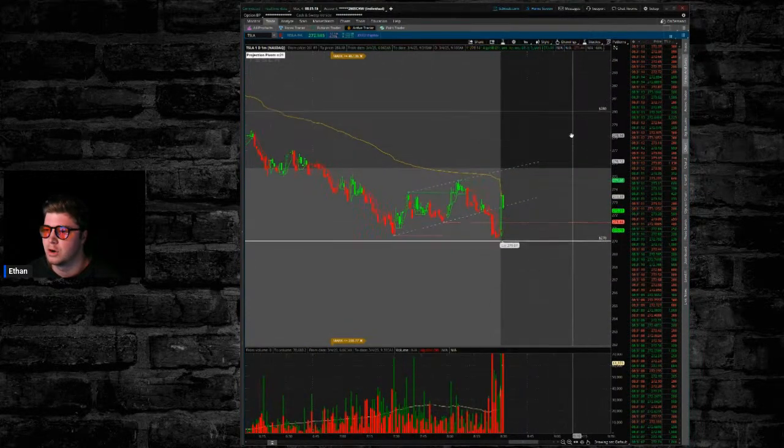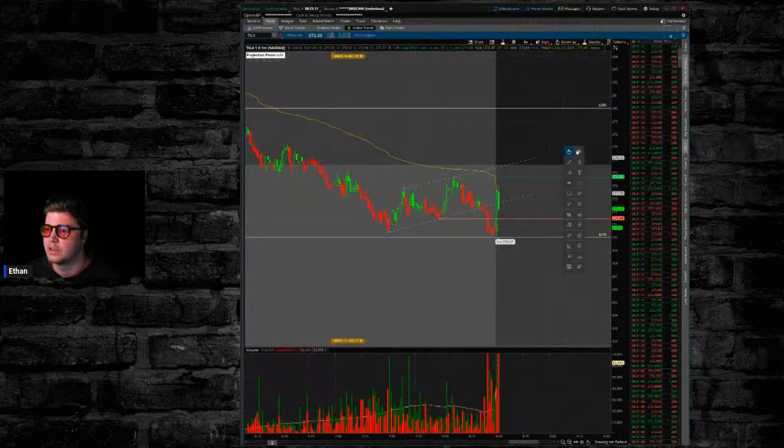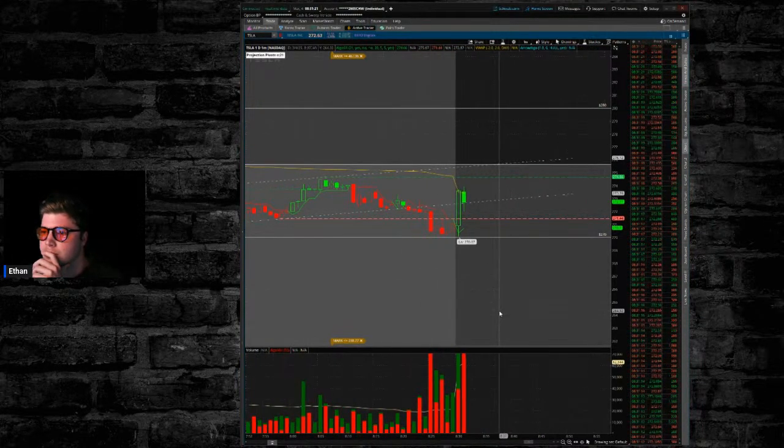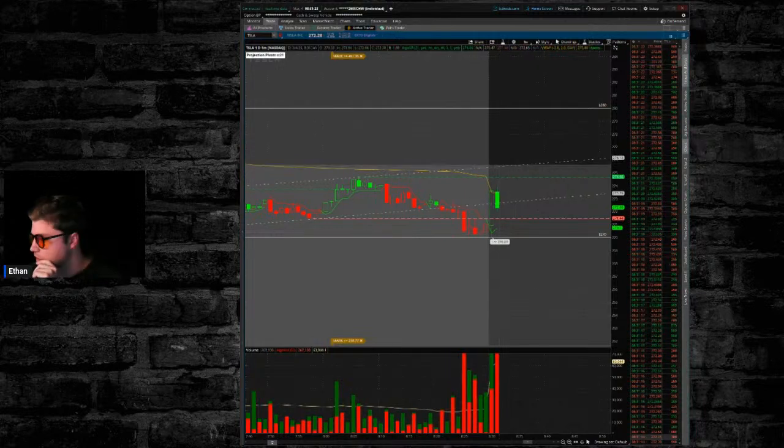Still in pretty small, guys. I may add if we get back to that low of the day, but I just want to be light size on this. Let's see. What are those 250s? Those 250s only $300. That's good.